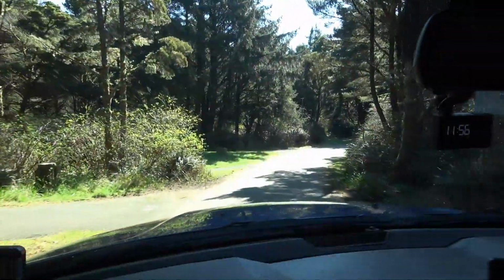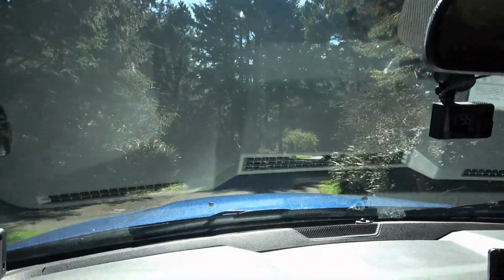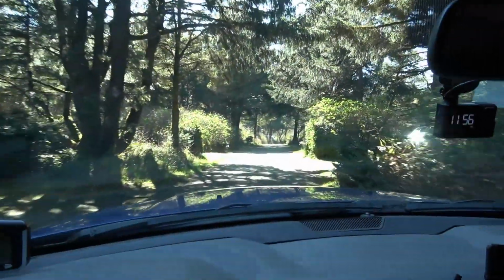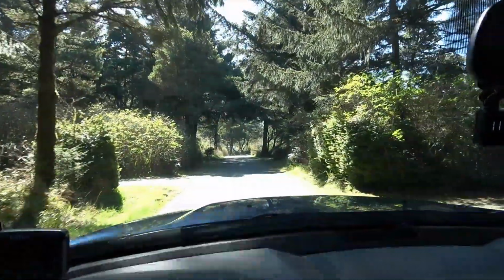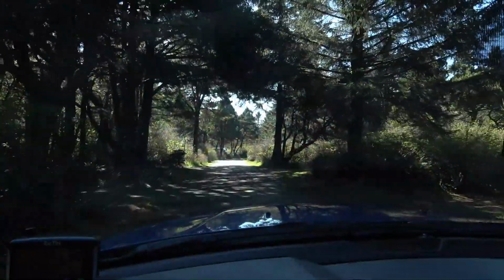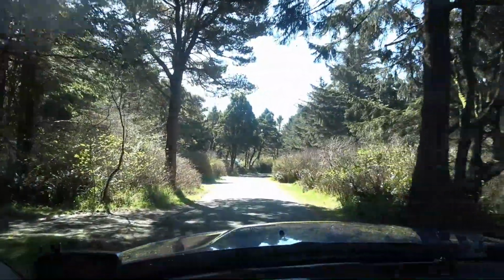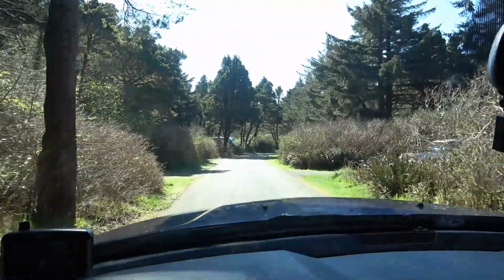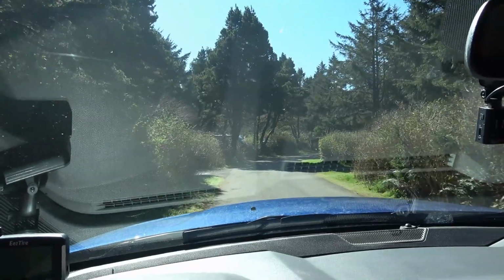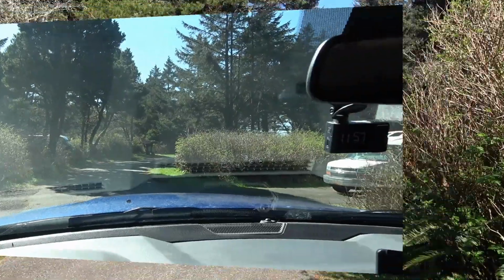I think we picked site number A26, and it was plenty long enough for the rig and the truck. I'll pull in there and give you a look-see at our campsite. What a change from the desert. Went from barren desert to total lush coastal forest. Always love that when we come back out of the desert.